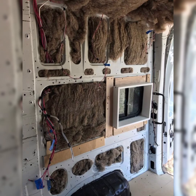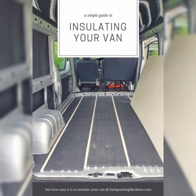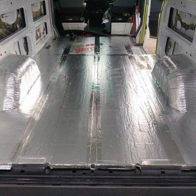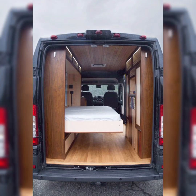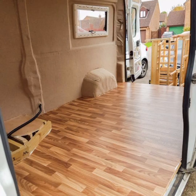Number 3. Upgrade your insulation. Keeping your RV warm in the winter and cool in the summer is essential to your comfort. Look into adding additional insulation or replacing existing insulation. Number 4. Choose the right flooring. Flooring can make a big difference in the look and feel of your RV van. Choose something durable and waterproof like vinyl or laminate so you don't have to worry about spills and messes, and also for easier cleaning and maintenance.